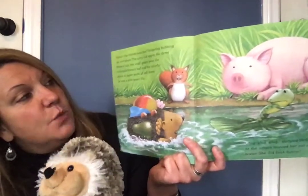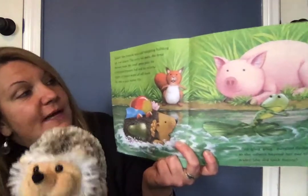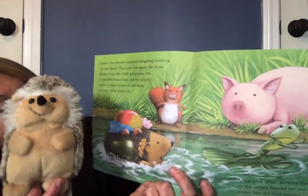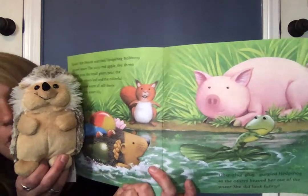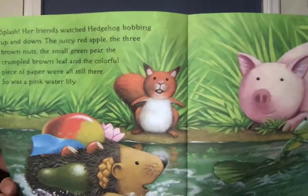Splash! Her friends watched Hedgehog bobbing up and down, and the juicy red apple, the 3 brown nuts, the small green pear, the crumpled brown leaf, and the colorful piece of paper were all still there. And so was a pink water lily. You see the pink water lily right here? A pink water lily is like a flower, right?